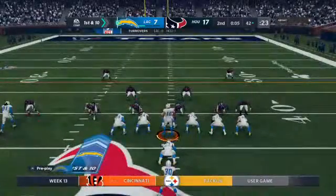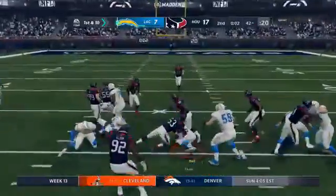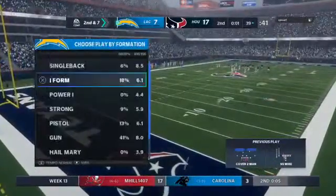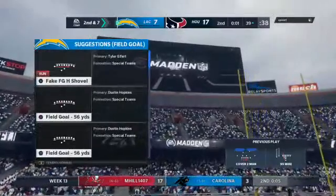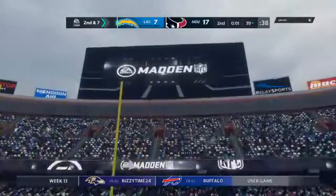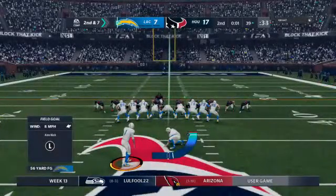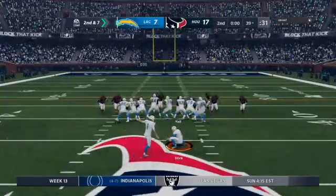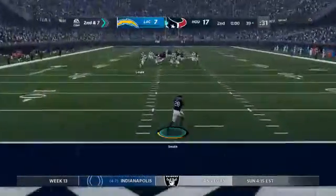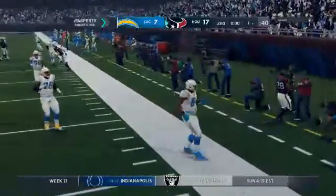And unless this is a quick incompletion, this is likely the last play here of this first half. Herbert will give this one to Ekeler. And he'll take it inside the 40 to the 39-yard line. And with just 1 second remaining in the first half, they'll call the timeout. So with 1 second left in the half, on is the field goal unit. This will be from 56 yards out. And he'll be out of bounds.